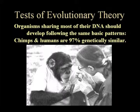We would expect organisms that share most of their DNA to look a lot alike. In fact, they do. And to behave alike. In fact, they do. Chimpanzees are very tribal. You may have noticed from recent current events in politics, we're very tribal, right? There's a whole series of these similarities across species.